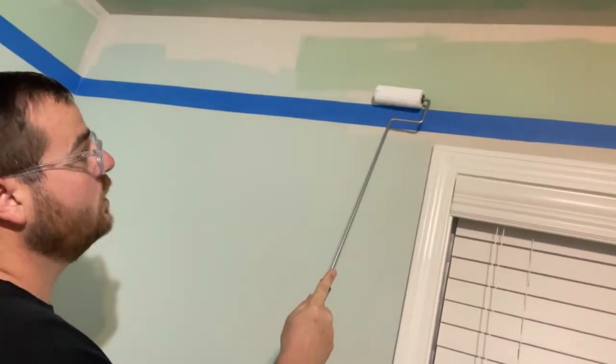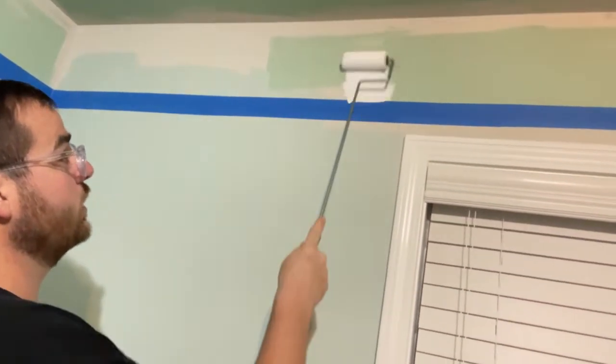Okay, so we're going to paint this arbitrary white line because we didn't want to buy a border because we have 1, 2, 3, 4, 5, 6 turns in this room, and we didn't want to measure. I think is what really happened. And so now we're painting our white border.